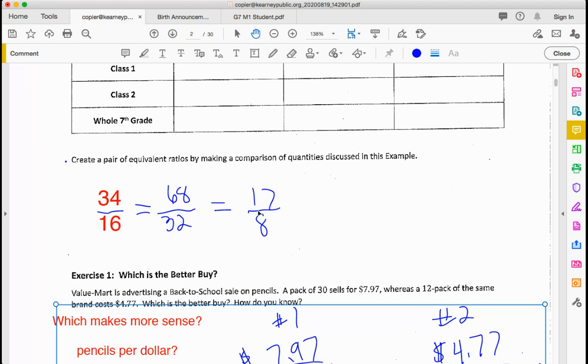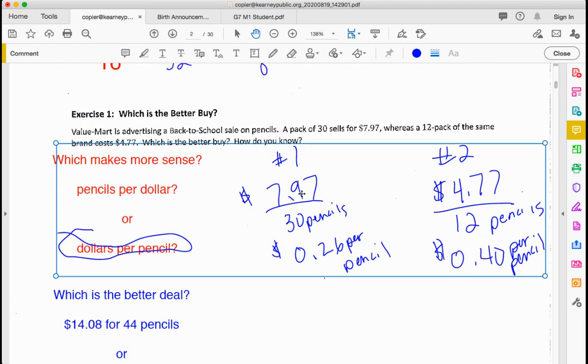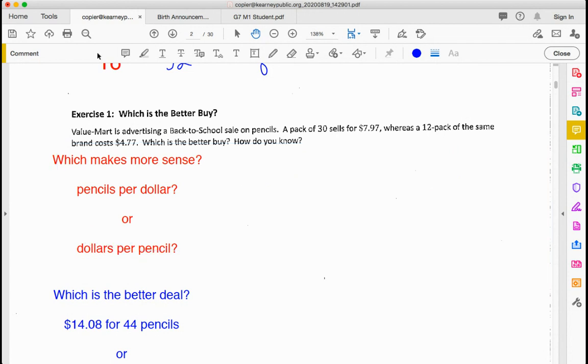So we could reduce it to that. Now, we wouldn't reduce it any further. We don't want any fractions or decimals in a fraction. That's a compound fraction. We don't like those. Okay? Now, next, let's do, let me go here, and I'm giving you a secret.